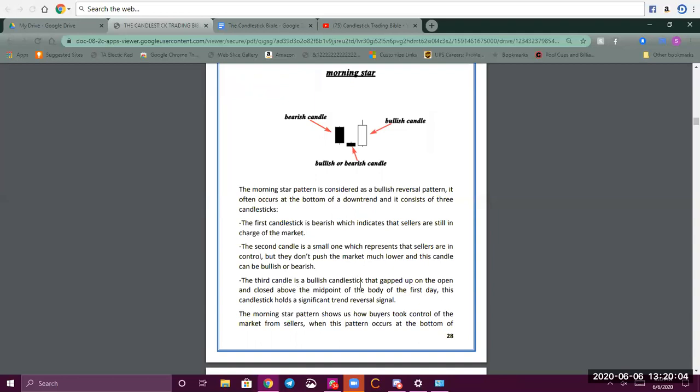The third candle is a bullish candlestick that gapped up on the open and closed above the midpoint of the bear candle, okay, which will be the first candle. So it closed above the middle of this. All right, see how that works out?